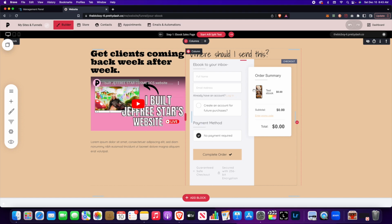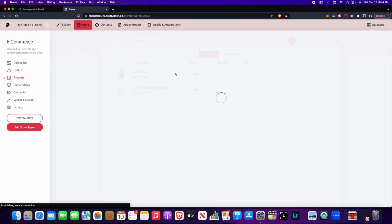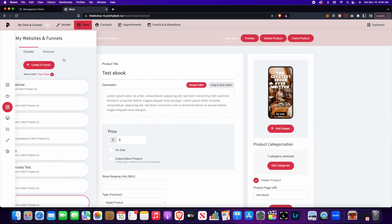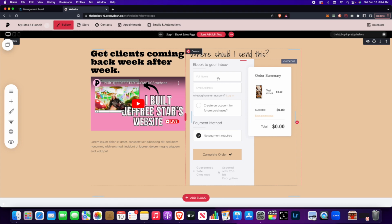So essentially, even if you make it free, when you make the product, and that's this test ebook, you're going to go into the settings of the product. Now I'll go ahead and show you that so you can see what that looks like. And in these settings, you're going to choose digital product, and you're going to upload your PDF here. So when someone downloads this, and since it is free, they're going to download it instead of purchase it, they're going to enter their name and email here and complete the order, and they'll automatically get sent that ebook link to their email.